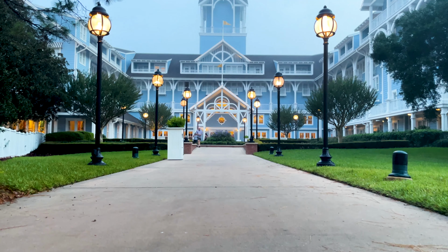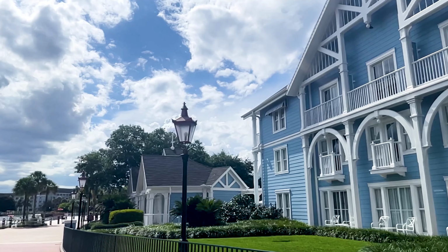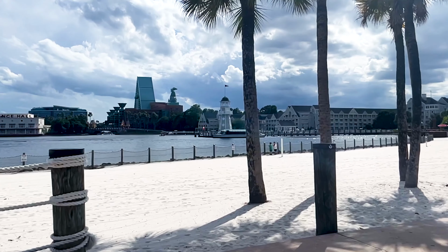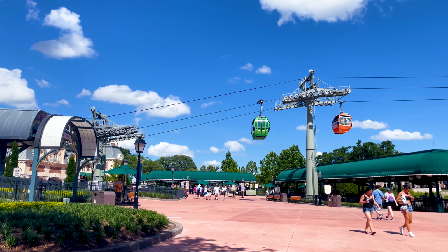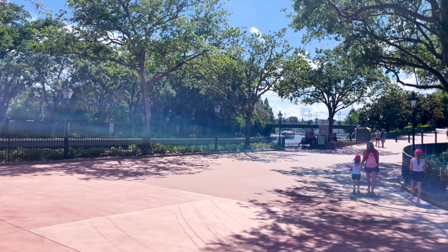And coming in at number 1 is the proximity to the theme parks. The Beach Club Resort is located basically in Epcot's backyard. It is the closest Disney resort to Epcot, making it the perfect location if you plan to visit this theme park the most. It takes anywhere from 5 to 15 minutes to walk to the International Gateway entrance of Epcot, depending on your room location within the resort.